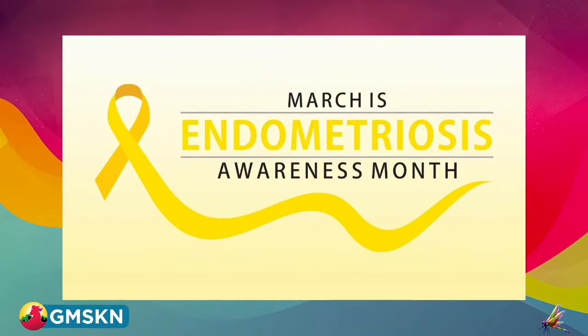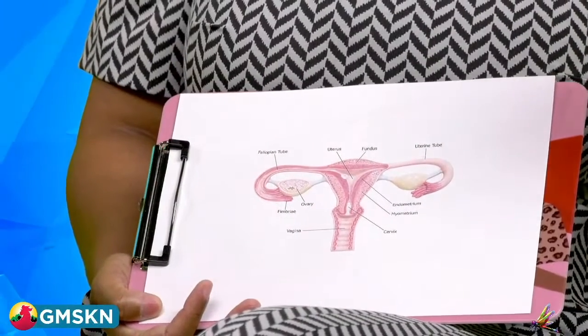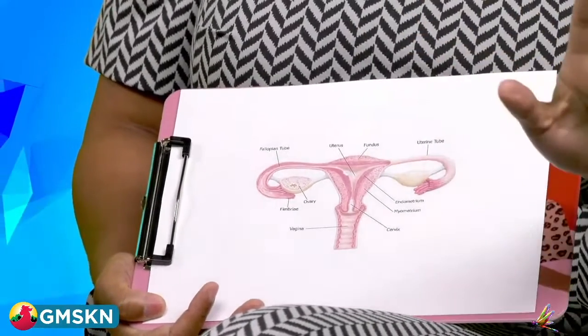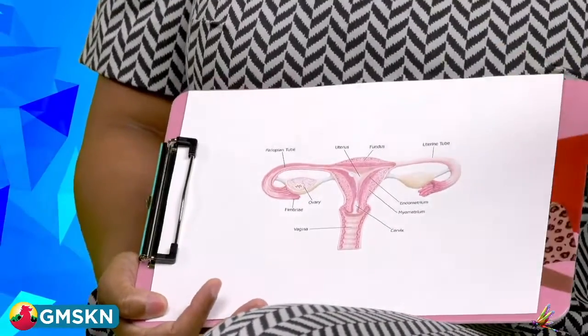If we remember what I talked about in terms of the inner lining of the womb, that's called the endometrium. It's lined by endometrial tissue, and it's that tissue that we shed every month in your menses, right? And it's what builds up throughout the month of your menstrual cycle. It builds up to receive a pregnancy should you become pregnant. If you don't become pregnant, then it's shed. Regenerates again later in the month to be ready for another pregnancy.